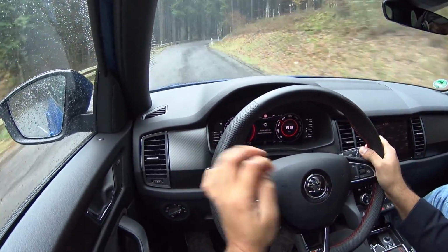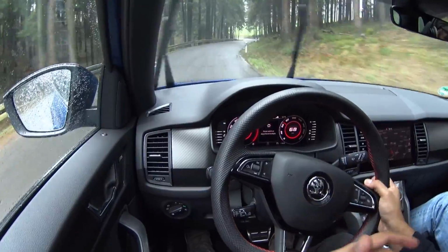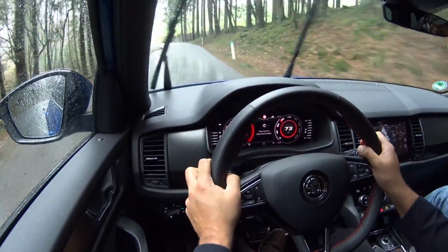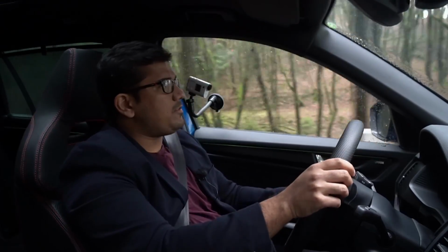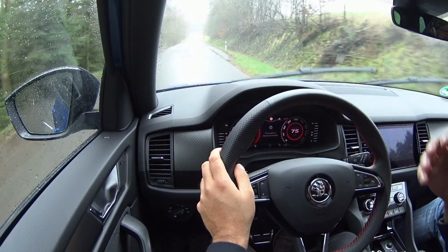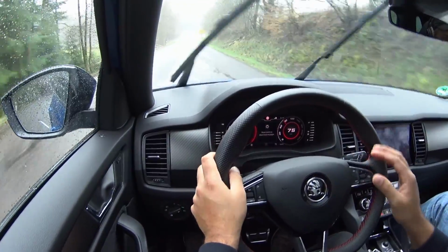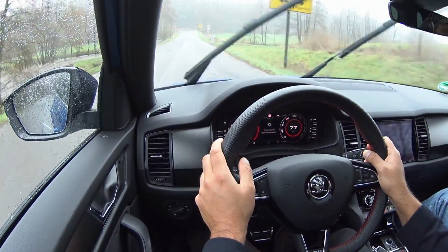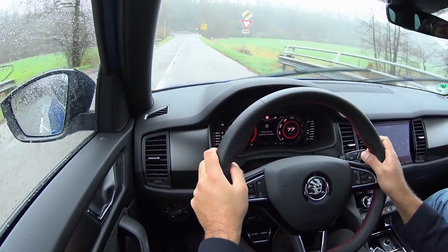The weight also aids in providing a little bit more feedback from the road, and it's actually a really nice steering system. The all-wheel drive is also now trying to be more sporty. It helps control a little bit of the yaw, and in that way also provides more agile cornering and handling capabilities. I really like that road.